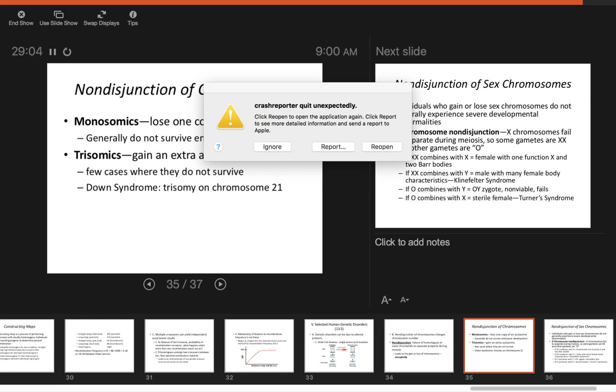Isn't trisomy 18 a thing too? Mm-hmm. So could you have trisomy 18 and 21 for a total of 48? Ooh, I don't know. Plus the sex chromosome. That would be very rare. Plus the sex chromosome for 49. That'd be very rare.